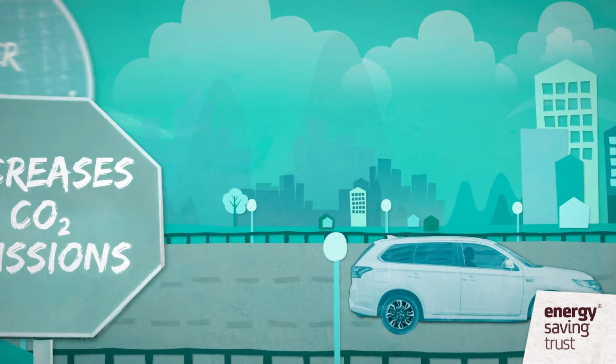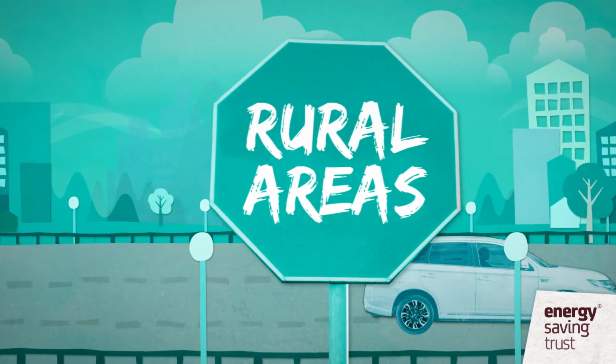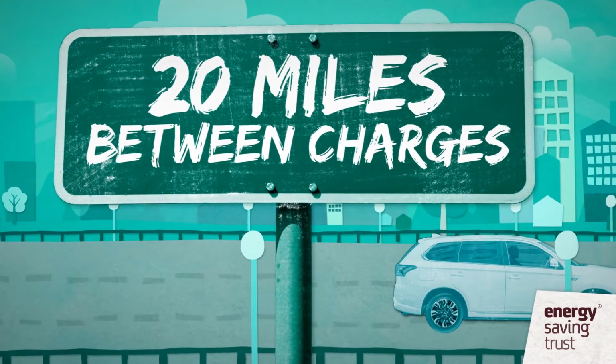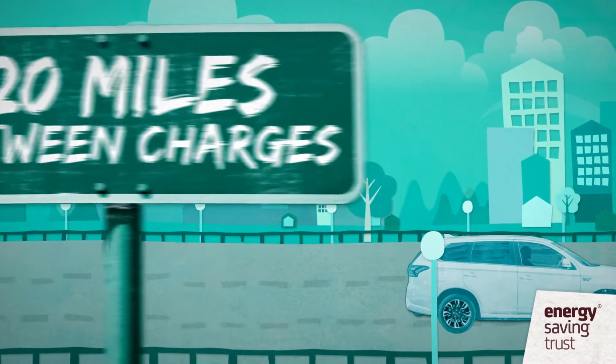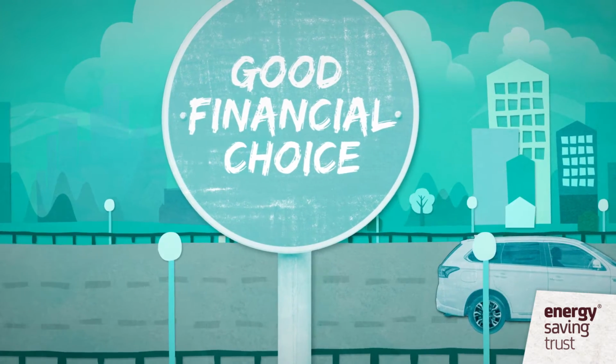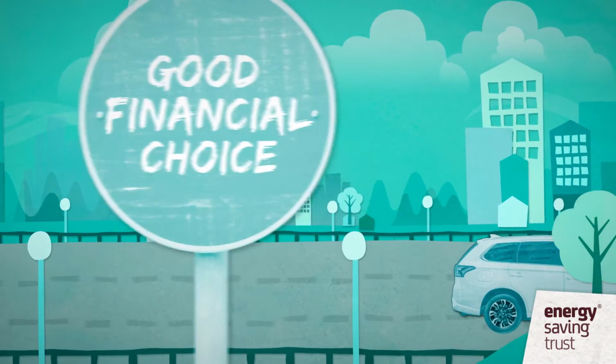Plug-in vehicles can also work very well in rural areas if the car is typically driven for around 20 miles between charges. The low fuel costs and the lower number of rural fuel stations can make them a good, financially sound choice, particularly if you are responsible for private fuel costs.